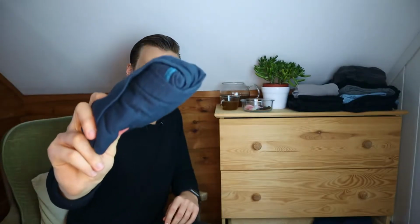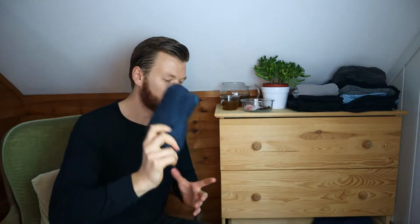Moving on, these are my long johns. Isn't that what it's called in English? These are very good if you live in a colder climate, or if you don't and you're visiting a colder climate. Using something like this as a base layer is excellent. These are wool long johns. I can strongly recommend it. It doesn't really matter how they look because they're going to be underneath your jeans or pants or whatever you're wearing anyway.